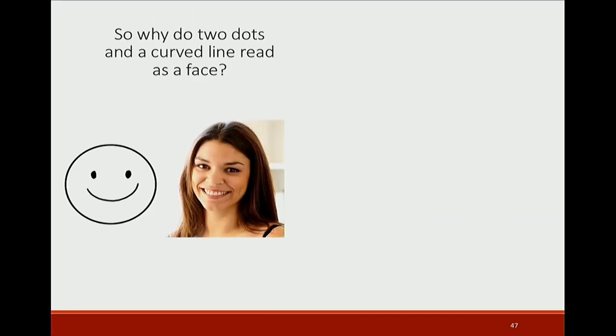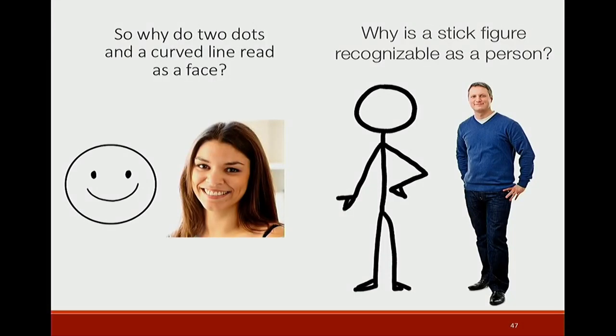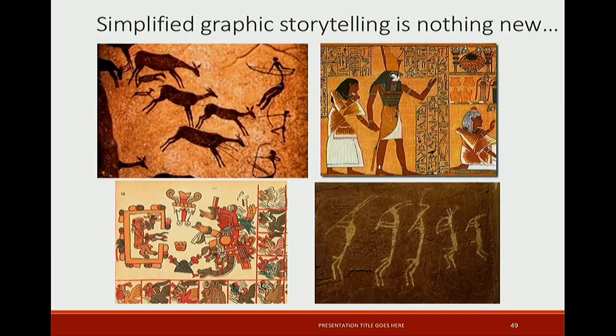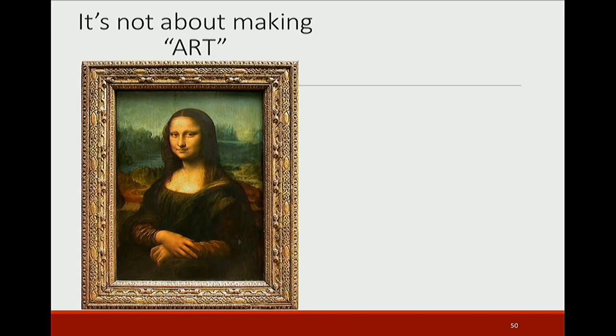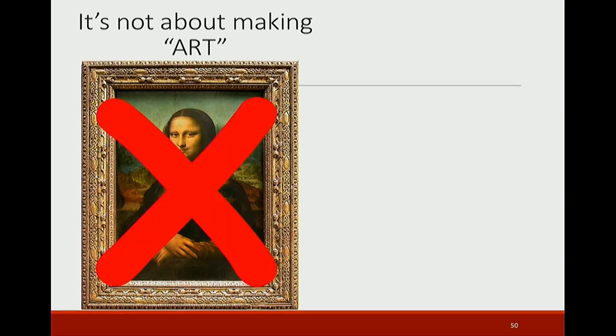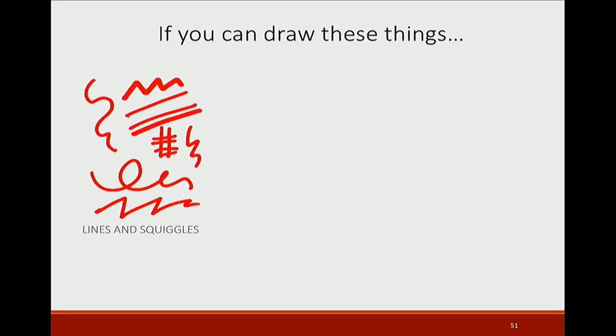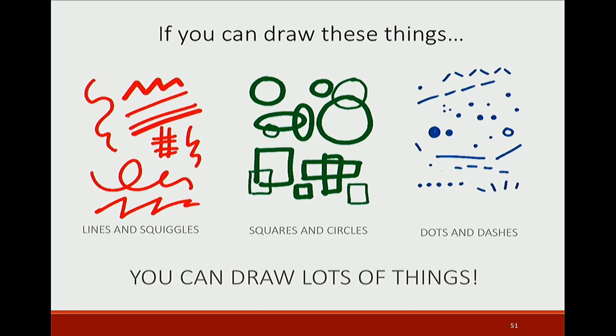So why do two dots and a line read as a face? Why is that good enough to represent a person? There's a word for it. I don't know how to pronounce it, but there's a word for it. So anyway, simplified graphic storytelling is nothing new. It's been around forever. So it's not about making art. It's about communicating. If you can draw this stuff, you can draw lots of stuff.